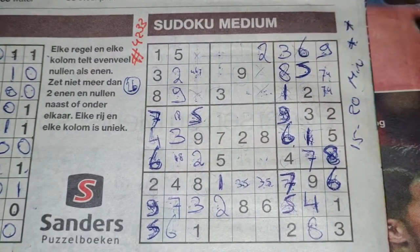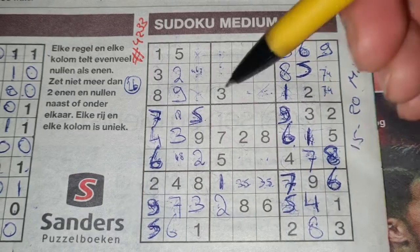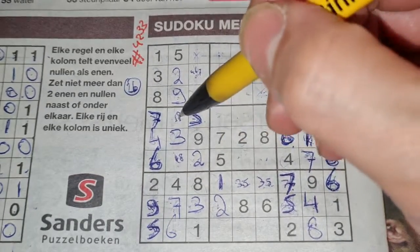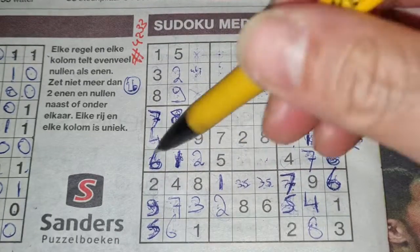Okay, 6, 6. Now we have an 8 here. So this box can be 8 and more. That box should be an 8. And this box should be a 1. 2 numbers left in this row.